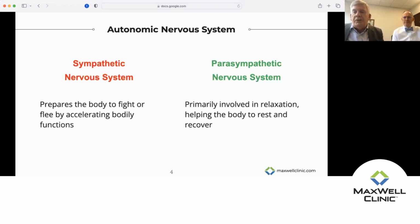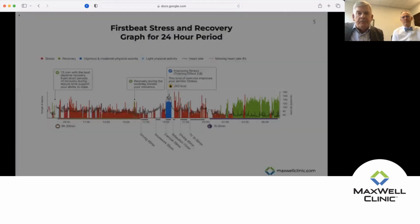We're all going to have stress, and stress is not all bad. It's only when we have chronic unremitting stress that it is harmful to our bodies. As long as we're getting periods of recovery, particularly during sleep at night and at different times throughout the day, we can achieve a very healthy balance and promote good health and well-being.